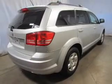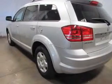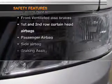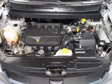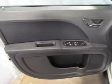And with these notable features, you won't want to miss out on the opportunity to own this amazing ride. Power door locks, power windows, a DVD system, an AM/FM stereo with multi-disc CD player, a satellite radio, power mirrors, power steering, and for your peace of mind, the following safety equipment is included: front ventilated disc brakes, curtain head airbags, passenger airbag, side airbag, traction control, stability control, low tire pressure warning.